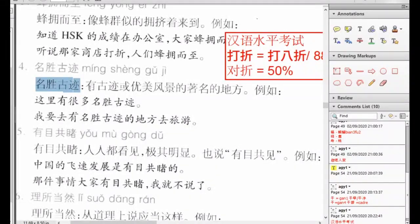名胜古迹. 名胜古迹. 有古迹或优美风景的著名的地方. Chinese have always been known to love being tourists, actually, for a long time. So they tend to go to places with 古迹, heritage sites, or 优美风景, places with good scenery. 著名的地方 has to be pretty well known too. So 名胜古迹 is really referring to the combination of tour sites. 古迹 I suppose is probably more important than the scenery. So 名胜 and 古迹, two bits stuck together into one idiom. 名胜古迹.